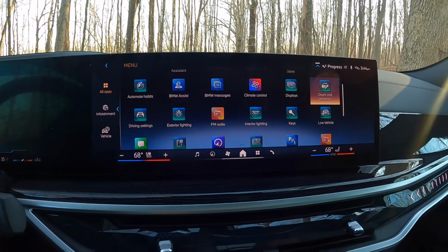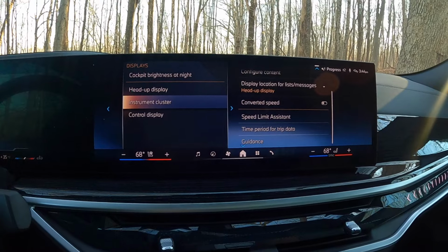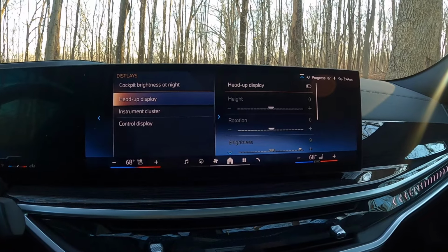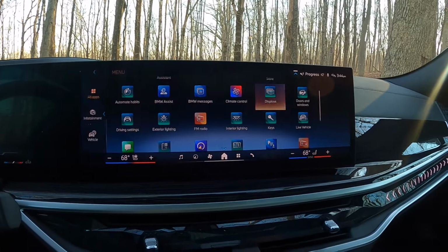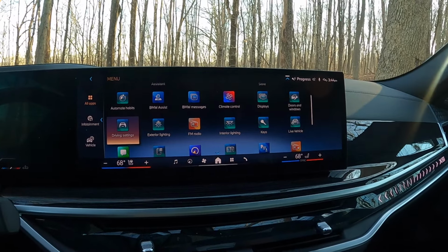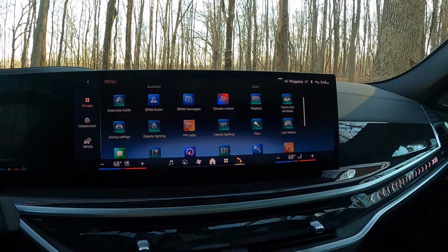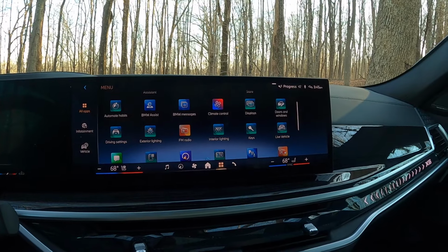But we also have numerous displays we can adjust, including the instrument cluster, the control display, and of course the heads-up display, which is now off. I'd show it to you, but I have this thing about heads-up displays that just don't do anything for me. But you have just about everything you can think of here accessible and adjustable. Now, why is it you can't see what's on the bottom there? You can't see it, nor can you get to it.